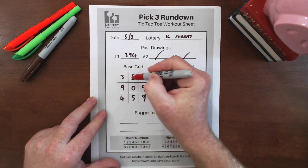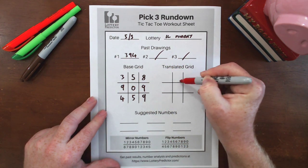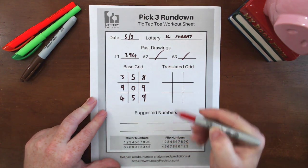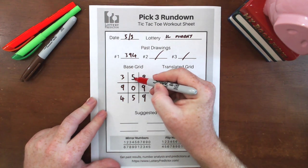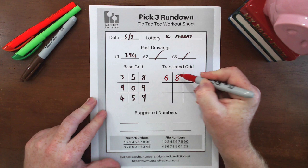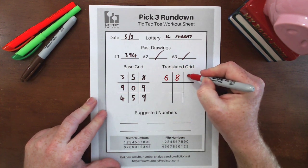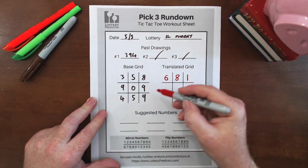But what we're going to do is take every single box, look up the flip number for it, and fill in that value in the translated grid. So start with the 3, look up the flip number of 3, it's a 6, so we'll put a 6 in the top left box there. Next one on the line is a 5, we'll look up the 5, which is an 8, so we'll put an 8 in this box. And then the last one is an 8, we'll look up an 8, and that's a 1, so we'll put a 1 in the right handmost column. And then we'll just keep going down row by row, filling in all those boxes.